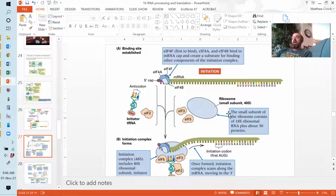Now we have a whole bunch of other initiation factors, and there's a lot of them. Those bring in the small subunit. Notice it's a little bit bigger here. There's about 30 proteins in this. Imagine that, 30. That's kind of crazy. And it brings in the fMet tRNA, so our initiator tRNA.